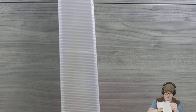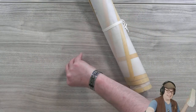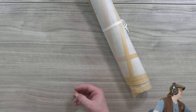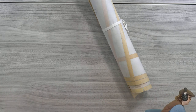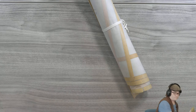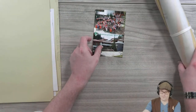But, all right, we're going to look at this high school. These have tape around the edges, and it is old tape, so we're going to get to have a moment to be sad about encountering tape in an archival situation. I should never have put this folder away. All right. So we're looking at this high school. Honestly, the postcard is the best picture in here for it.